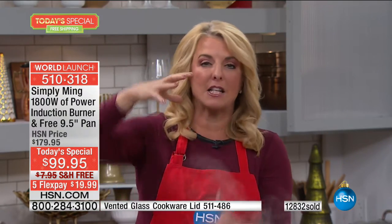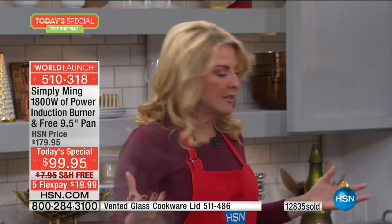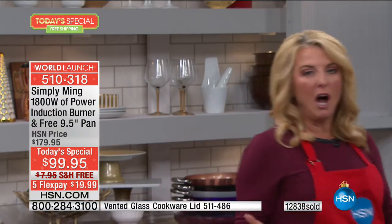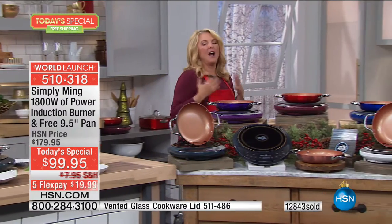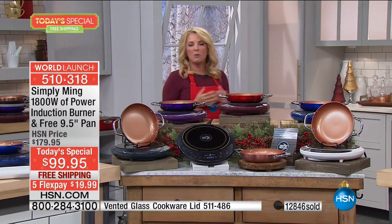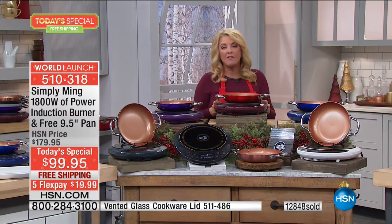It is revolutionary. But this also works on big skillets, square pans. We're going to show you a square pan in just a minute. It works on big pots. Like, if you've got a great big pot and you're doing, say, a lobster boil, it's going to work on that. It changes the way and how you cook. I absolutely love this product. I loved it when he originally brought it out, and I think it's even better than ever before.